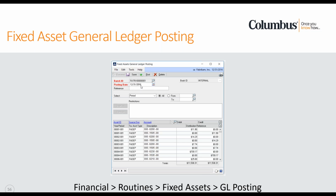and you can put in the date you want to post. Typically, we leave this set to all, and then you hit process. When you hit process, that's when this populates, and we can see the asset IDs, the source types, the account numbers, and the debits and credits that are going to create this entry. So you can actually scroll through these and see what's going to happen before you create that entry. If everything looks good, you go ahead and hit this post button. This will create that entry for you to be able to post over in the GL.